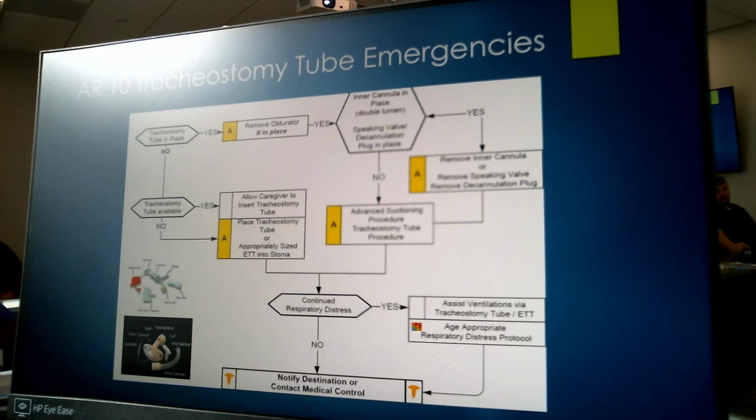Tracheostomy tube emergencies. This looks like a really busy protocol. There's really no other way to make it less busy. I stared at it for a really long time, and you just can't, because of all the different things that can happen. There are a couple of different pictures of them there.